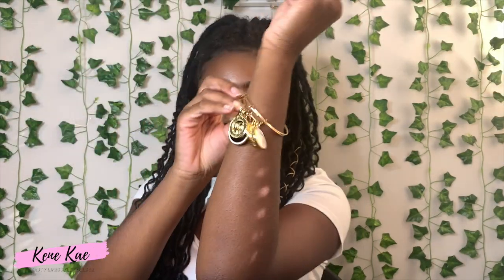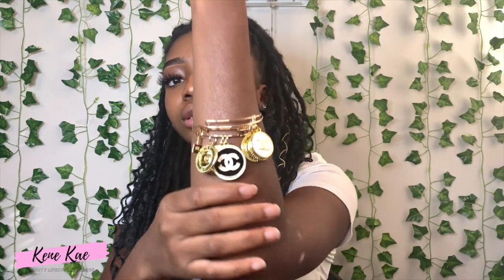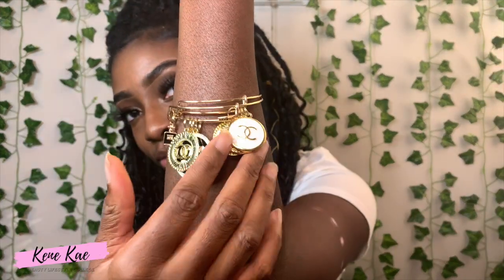All right, guys, so I have the bracelet on, or the bangle set, whatever you want to call it. So this is just kind of how they all look. My wrist is pretty small, but it fits me, and it goes on, and it is just so cute. Oh, I can wear it separately. Actually, I can wear them separately as well, so definitely hop on this. So yeah, that's pretty much all for the designer bracelet.